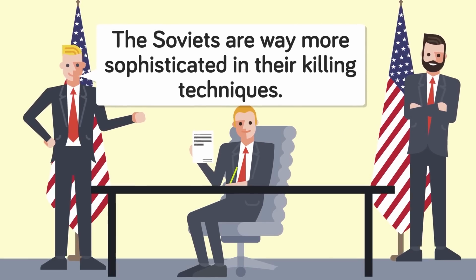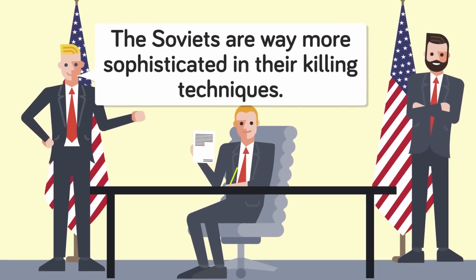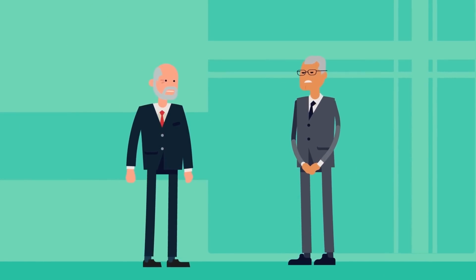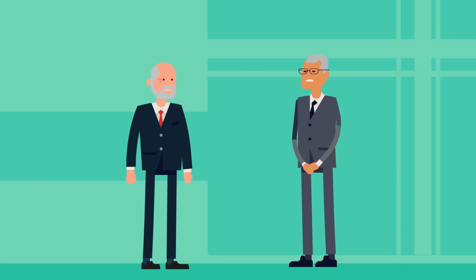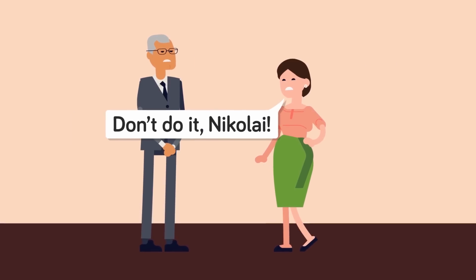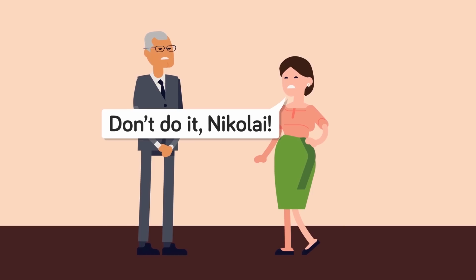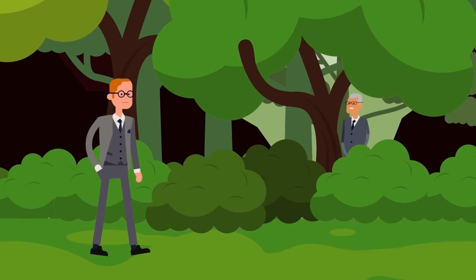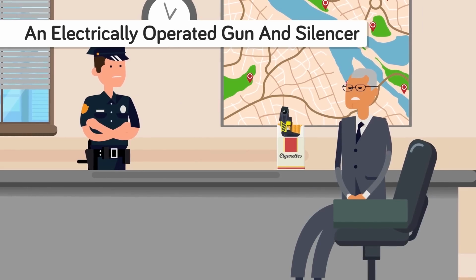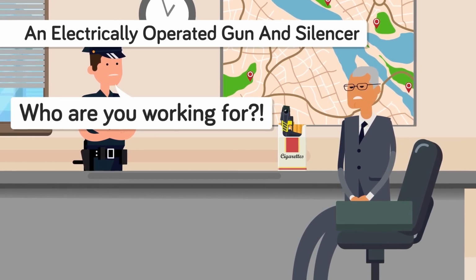Yet, as the Cold War began, the US realized it was far behind in sophisticated covert killing techniques versus their Soviet adversaries. As Nikita Khrushchev came to power after Stalin's death in the 1950s, one of his first orders was the assassination of Ukrainian nationalist Georgy Okolovich, a leader within a Russian anti-communist group. After a conversation with his wife, though, Okolovich's would-be assassin, KGB officer Nikolai Kolikov, defected to the US, where he revealed the tool that was to be used in the murder, an electrically operated gun and silencer hidden inside a cigarette pack and loaded with cyanide-tipped bullets.